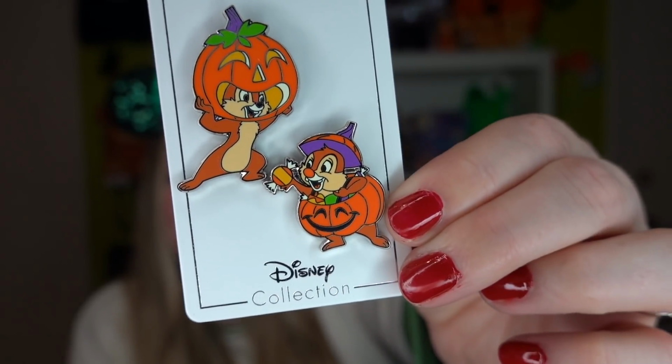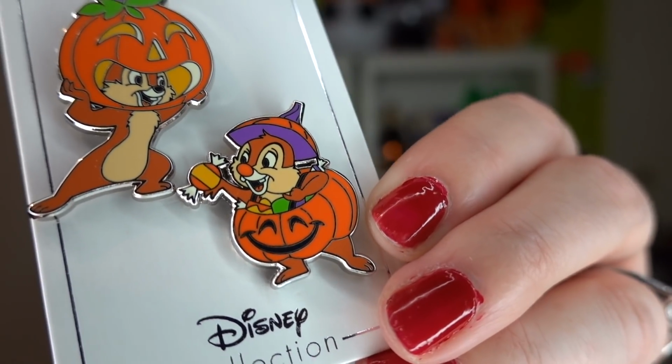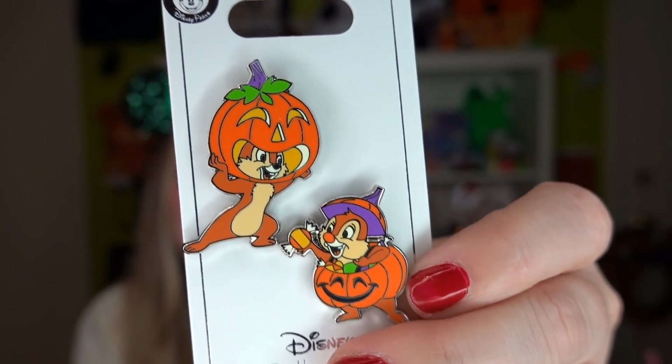Now, I love Chip and Dale pins for Halloween. They're some of my most favorites because they are always so much fun. And this year's is no different. This one was $15.99 for 2 pins. And it's got Dale wearing a jack-o'-lantern and he's handing out candy, which is the freaking cutest thing in the whole world. And I don't know if you can see, it's kind of hard to see, but he's got little suspenders on. Oh my gosh, to hold his little pumpkin up, stop. And then there's Chip with a jack-o'-lantern on his head, just being super cute and adorable. I love getting Chip and Dale pins for Halloween, so I'm excited to add this to my Chip and Dale Halloween collection, which, by the way, I've got to get a bigger Halloween board because I just don't have enough room, period.